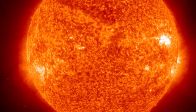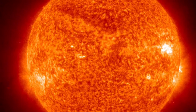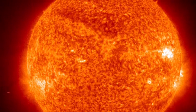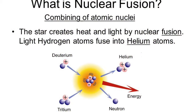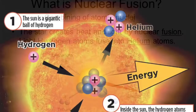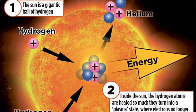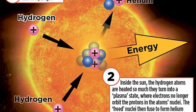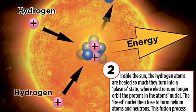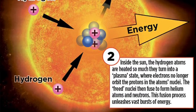So if you're anything like me, you've probably wondered before, how does a star, like our sun, make so much heat and light every single day? Well, it's through a process called nuclear fusion, which is when you have hydrogen gases squeezed together with so much force and pressure that they actually will recombine to make the next more complex element called helium. And in that process, they give off a large amount of energy, equivalent to millions of atomic bombs going off every second, every day, for billions of years.